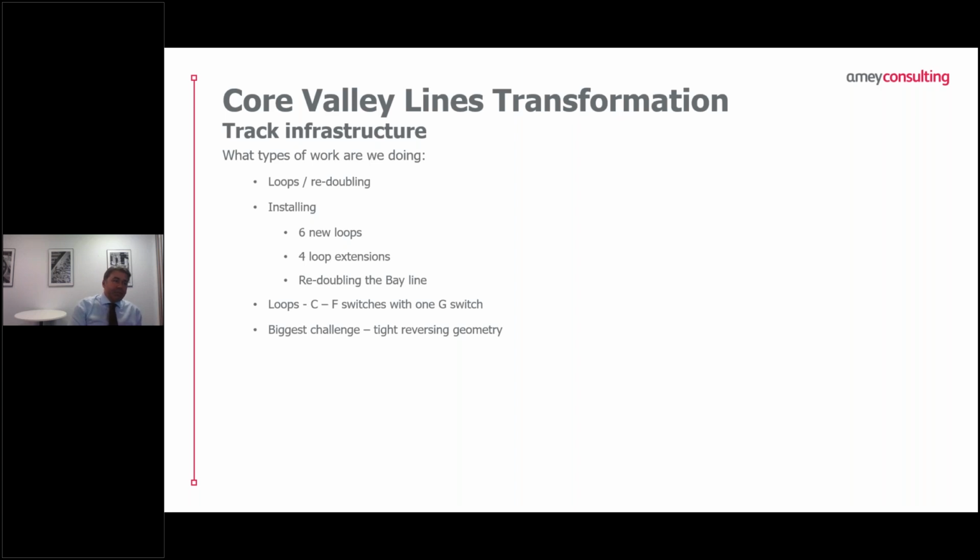Another thing that we're doing is introducing new loops. So we've got 6 new loops going in across the network. We've got 4 loop extensions, and we're redoubling the bay line. So all those are driven around increasing the capacity and achieving 4 trains an hour.